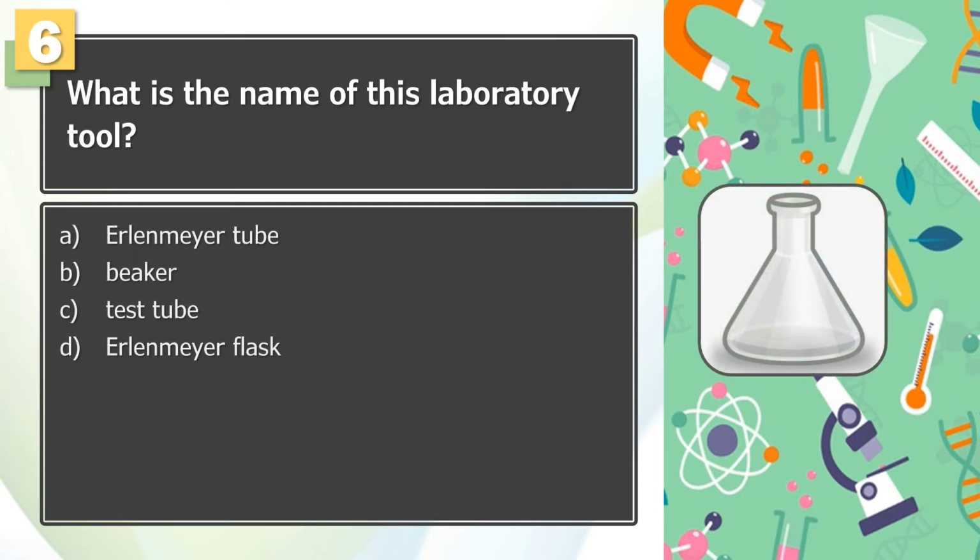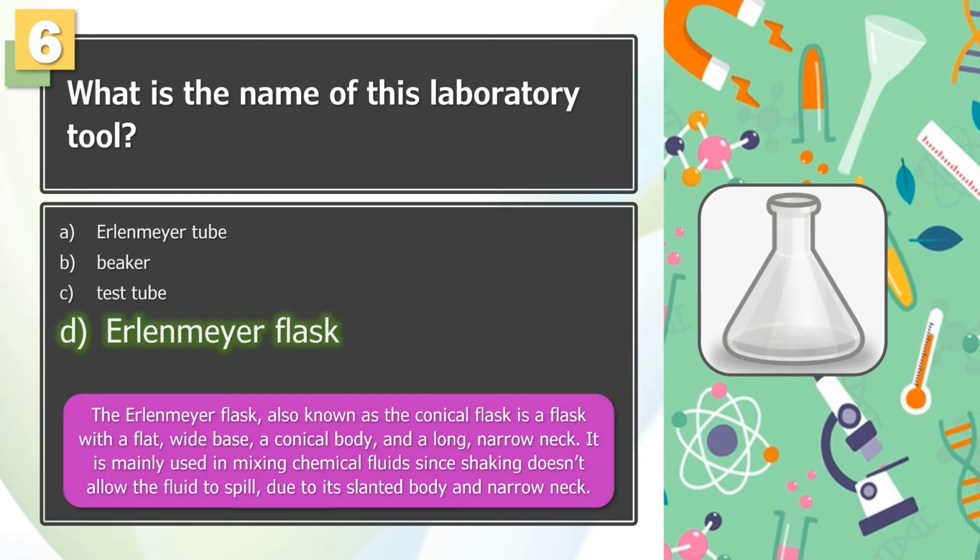Number 6. What is the name of this laboratory tool? A. Erlenmeyer tube. B. Beaker. C. Test tube. D. Erlenmeyer flask. The answer is D. The Erlenmeyer flask, also known as the conical flask, is a flask with a flat, wide base, a conical body, and a long, narrow neck. It is mainly used in mixing chemical fluids since shaking doesn't allow the fluid to spill, due to its slanted body and narrow neck.